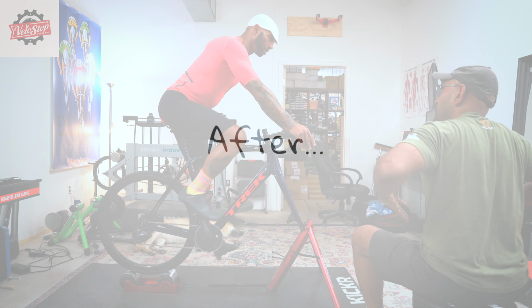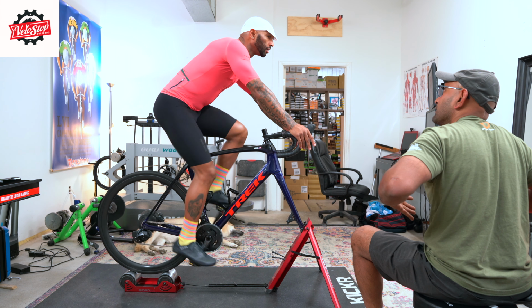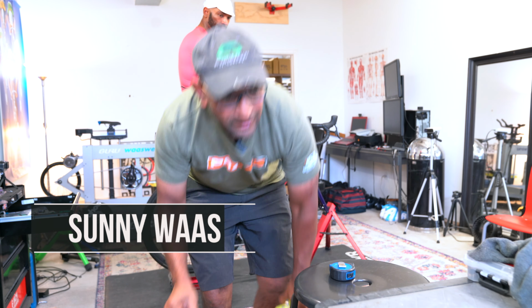So do you see how stable your core is right now? Happy spot for cleat placement is key.